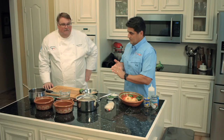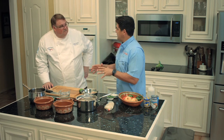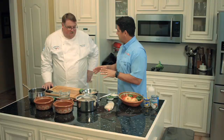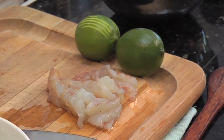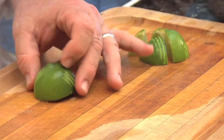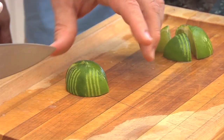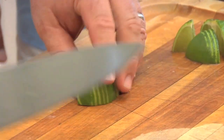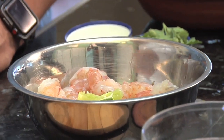Ooh, very nice. Okay, Doug, we changed places because you're ready to cut these limes and put these shrimp in lime juice. Right, we're putting the shrimp in a lime water bath. It'll just soak and get up flavors while we're prepping everything else. So all you need is one lime. It's not like ceviche, just a little bit of acid flavor.